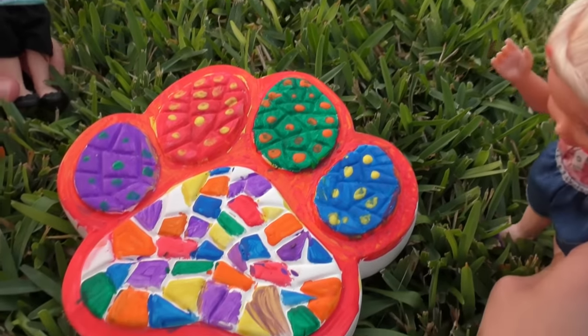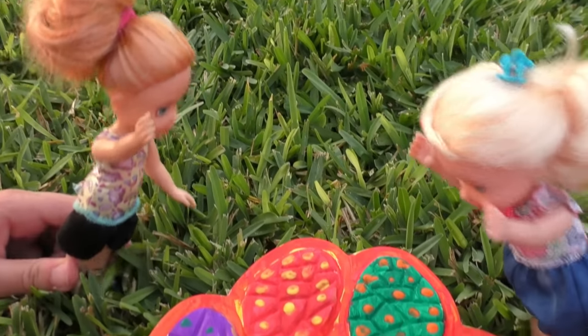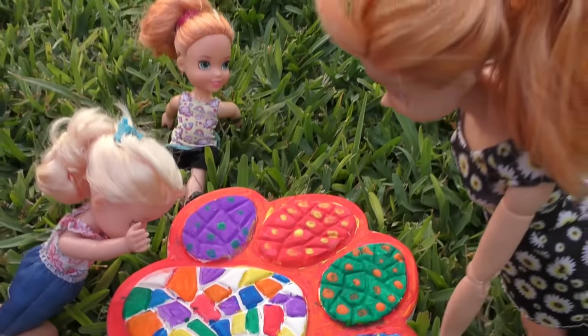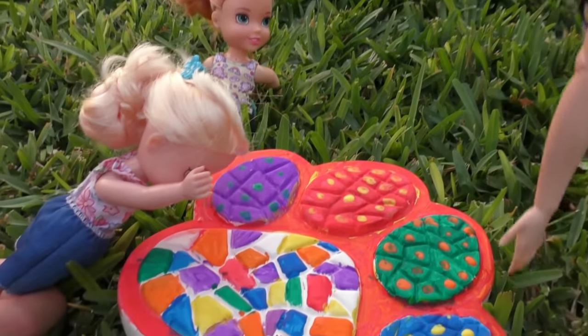Ta-da! Yep, Mommy, come and see. We painted this pot and it looks so bright and colorful. Oh, wow, girls. Look, look, look. Isn't it pretty? It's very beautiful. You've done such a great job. We'll have a beautiful stepping stone in front of our home.